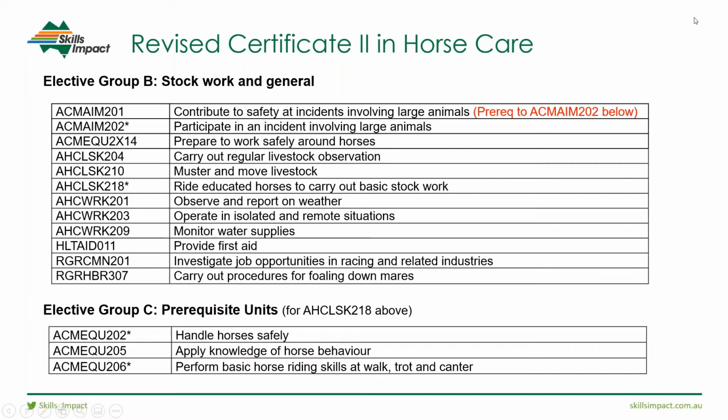So we've left the stock and stock work in general group. That's pretty much what you had. All we've done here is add those 2 top units, the ACM, AIM, animal incident management, so contribute to safety at incidents involving large animals. As I talk to people, I often hear about a horse stuck in a fence that's broken its leg, or a horse that's cast and they can't get it up.